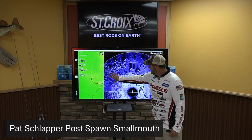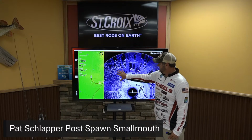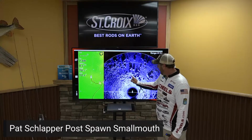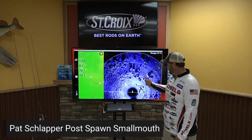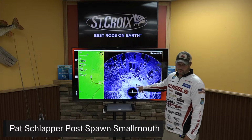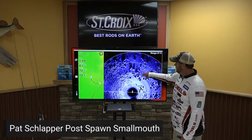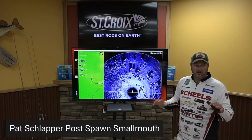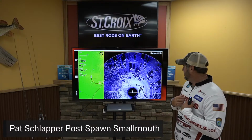This is just full on rock. It starts to transition into broken up rock. Now we've got sand, and now we've got some boulder patches. The first cast I would make would be right here, right between there. That is the prime spot for me. And obviously there's stuff out around it too, but I just thought that was a really good image to show what I'm talking about.